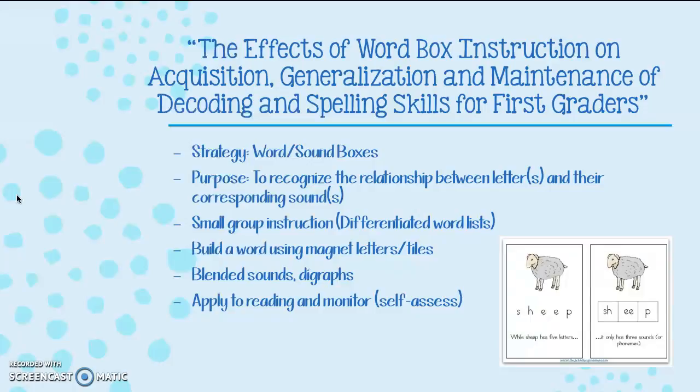So for my student, I would want to create words that had blended sounds, digraphs, and vowel pairs, and also to have him apply this to his independent reading and have the ability to self-assess his work. So to do this, he could jot down on a post-it during his independent reading words that he encounters with blended sounds, digraphs, and vowel pairs that he was able to sound out using this strategy.